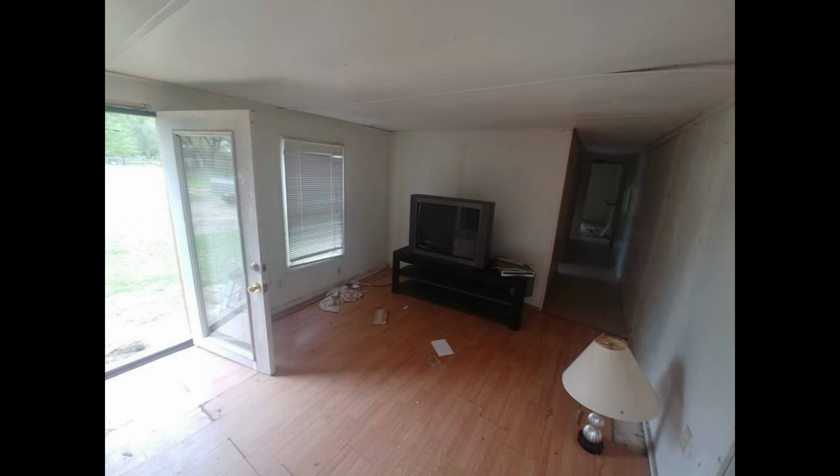Remember what I said about that hallway? I'm not wrong though, huh? Look at it. Mm-hmm. There's another big ass CRT. I guess they just didn't want those, so they left them. And I can't tell if that TV stand is good or not, but it's there. It is there. That is, wow.